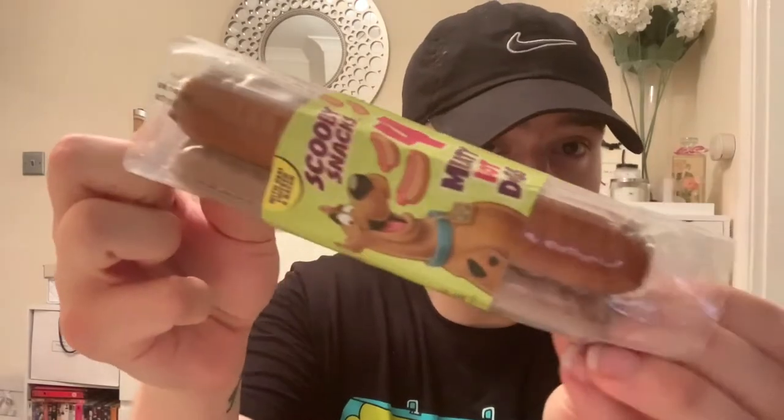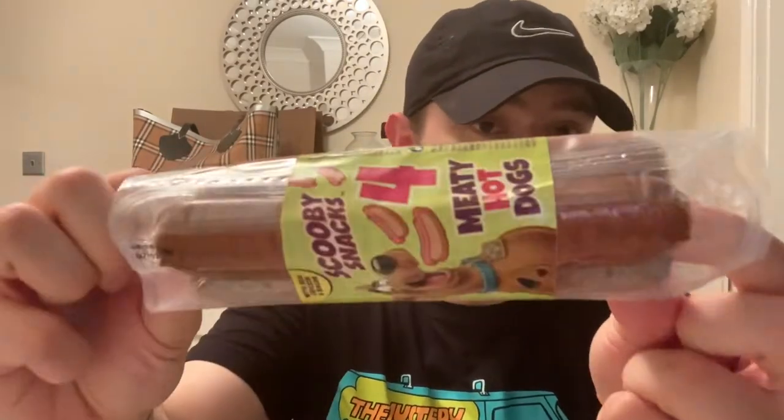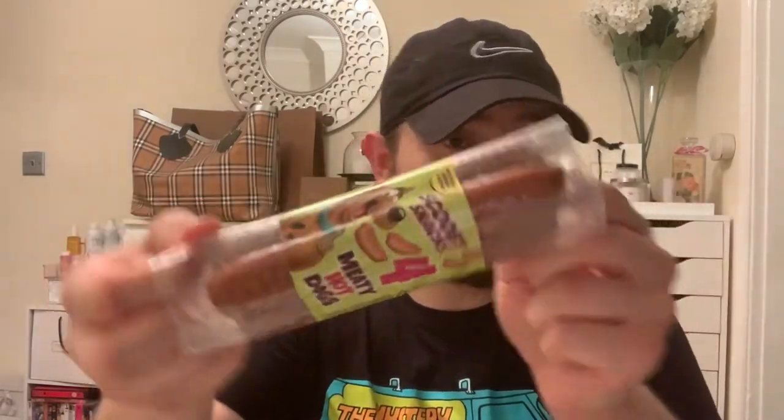Anyway, first of all, they have these. They are the Scooby-Doo with real chicken and bacon. You get 4 meaty hot dogs. They are so cool, honestly. I just had to get them. I think they were 99p. Two of the items here were 99p and one was £1.49. I can't remember which one was which, and I've lost the receipt.